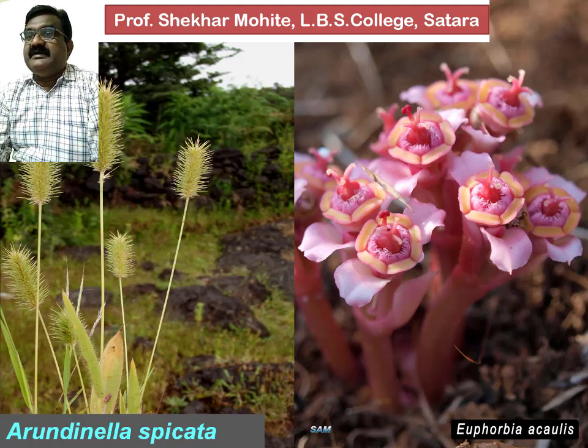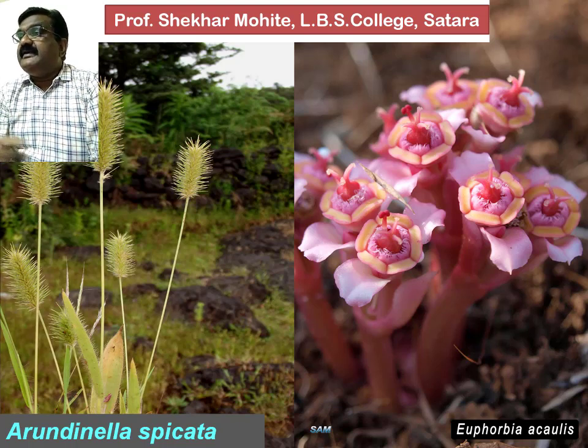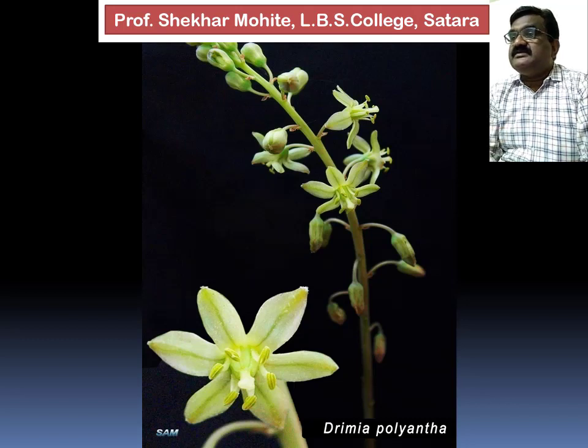This slide shows the Arundinella spicata, an endemic grass, or vulnerable grass, found on the KAAS Plateau. And on the right side, this is the Euphorbia acaulis. It's a member of family Euphorbiaceae, showing the cyathium inflorescence, which bursts out in April and May. This one is also Dremia polyantha. The flowering is in April and May, also an endemic and vulnerable species.